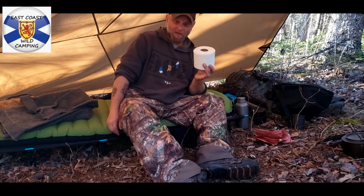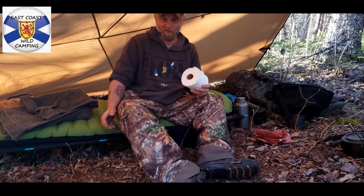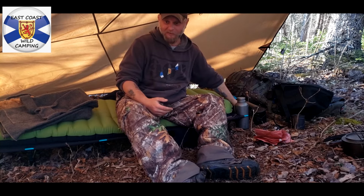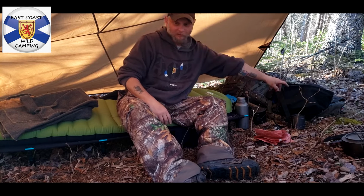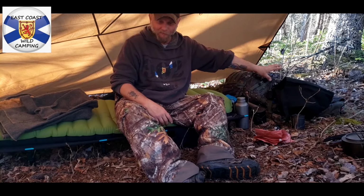I got TP, just in case. If not, take it home and have it for next time. I got 2 headlamps just in case one decides to bite the dust. Got my medication right here in case I need it. I got oatmeal in my food bag here for breakfast. Plus my coffee stuff is in the bag.